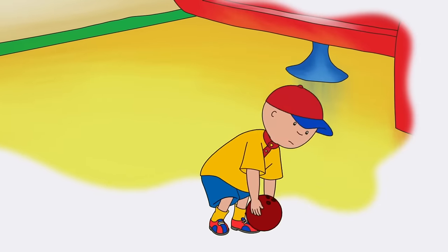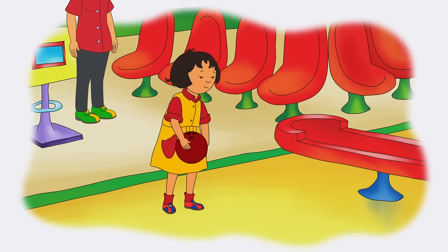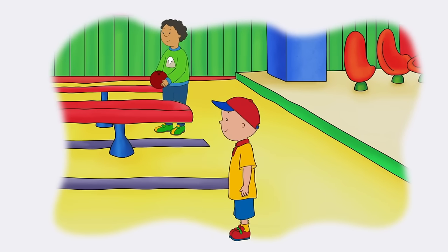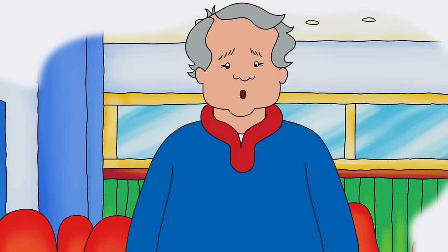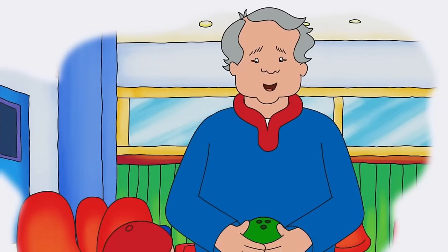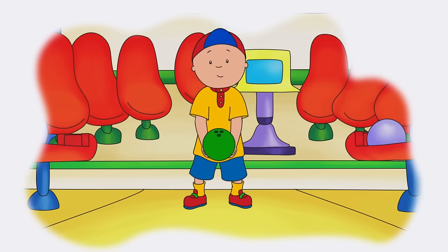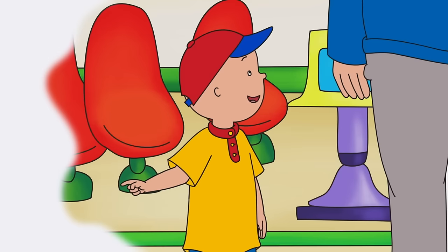It's heavy, Grandpa! Maybe you should roll the ball down the alley with both hands, like your friend Sarah. Stay on the lane. When the ball lands on the side like that, it's called a gutter ball. It happens to everyone, even me. The trick is to aim the ball right down the middle. Try again. I did it! I knocked down a pin!